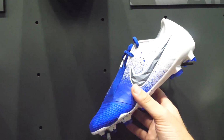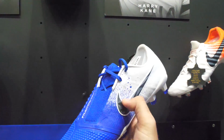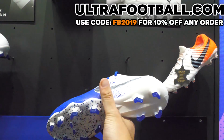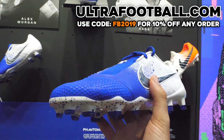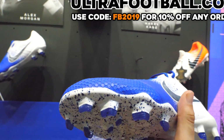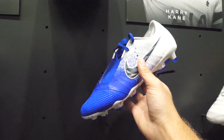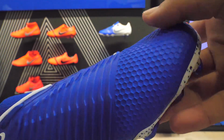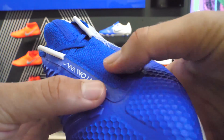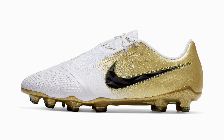Personally, not as big a fan of this colorway as I am of the Tiempo. I don't know, the blue and the white going from the front just looks weird to me, and the fact that it's a speckle design on such a hard cut around that sole plate, not a massive fan. There is a colorway coming very soon, white and gold Venoms. They look absolutely amazing. We'll throw some pictures of those up on screen now.